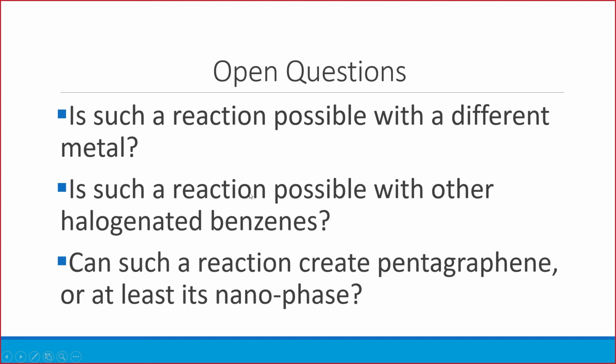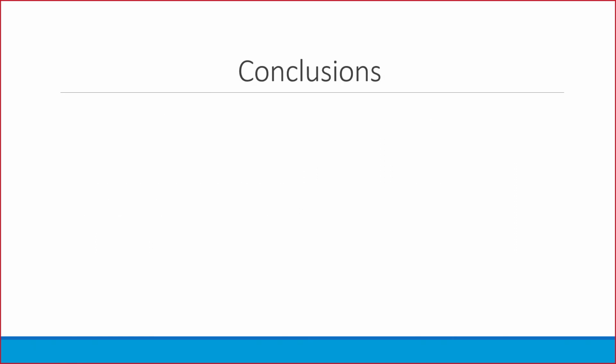And of course, can we actually achieve what we set out to do? Can we actually make a nanophase pentagraphene? Is that possible? And this requires still a lot of work, but hopefully by this kind of reaction maybe we could find something. But of course this reaction is in itself an incredible reaction. It's a very interesting result. So pentagraphene will have to wait.